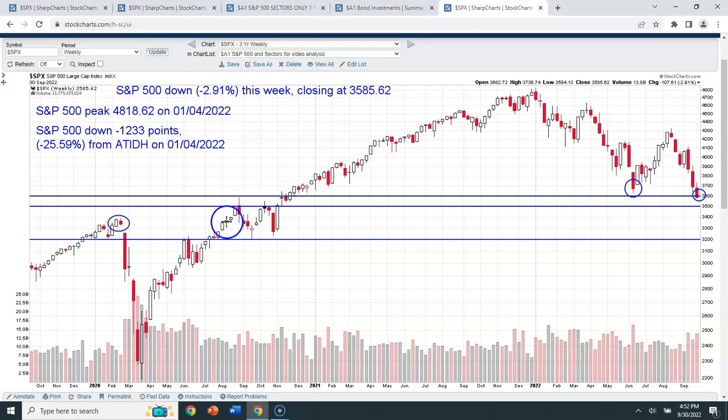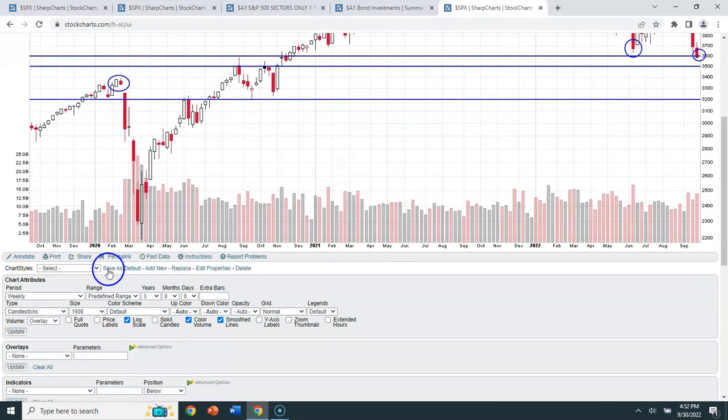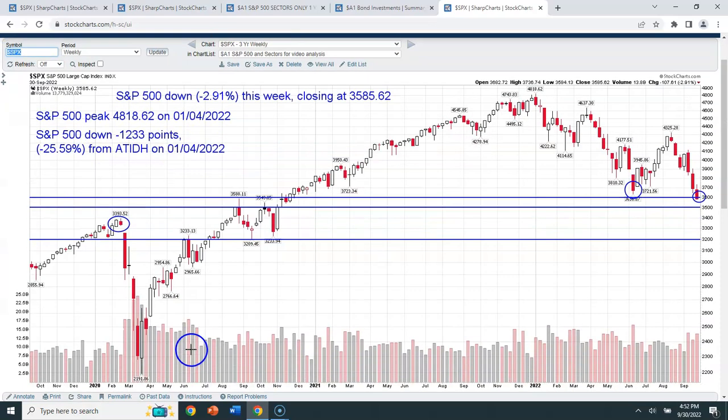But I still think I would be quite surprised if we don't find ourselves down to at least 3,500, if not 3,350 plus or minus. Of course, 3,350 is just below the pre-COVID peak of the market here. As a matter of fact, let me hit the price label and let's see if we can get a number. 3,393.52. So again, like I said, 3,350 to 3,400. That would get us down to that pre-COVID peak.